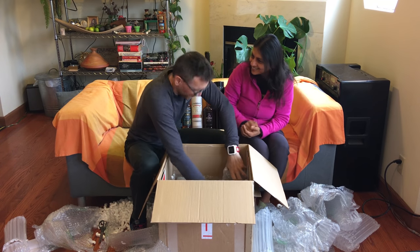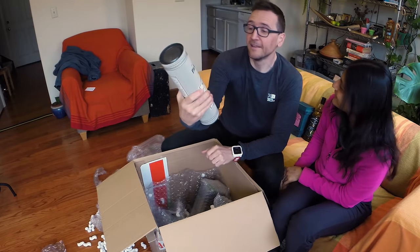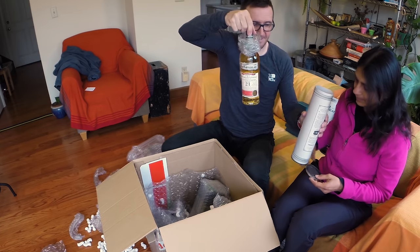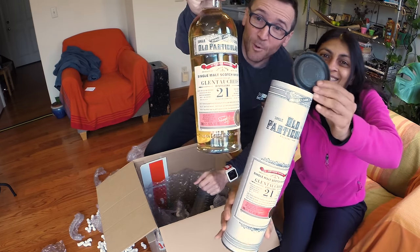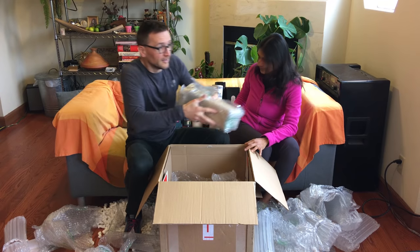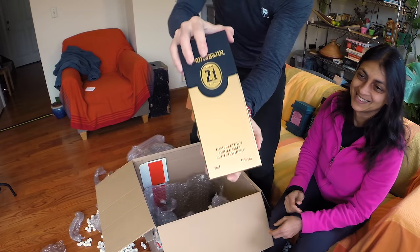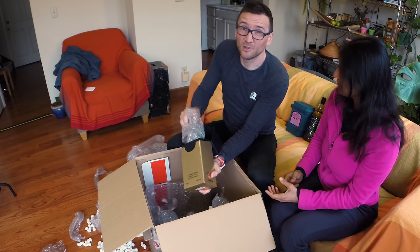Keep that one for later. Old Particular, 21 Glentauchers. What does this look like? That one. Glentauchers at 51%. Oh, careful. Let's try not to drop it.